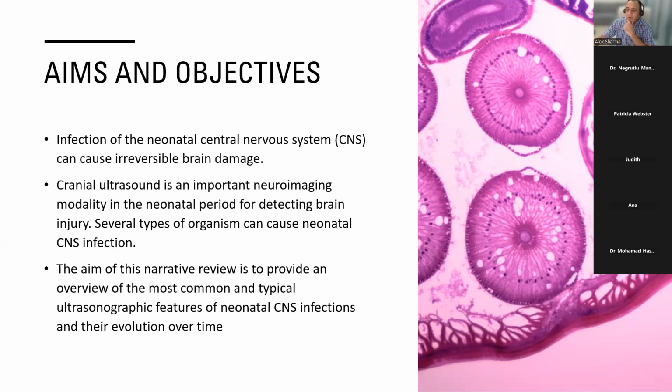It's also very important because a lot of our management may depend upon serial ultrasound imaging, especially if the baby goes on to develop hydrocephalus, or if we see ongoing signs of meningitis on scans which might not be responsive to antibiotics. It may be a very good way of looking at your response to treatment.